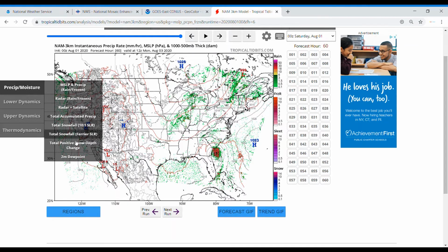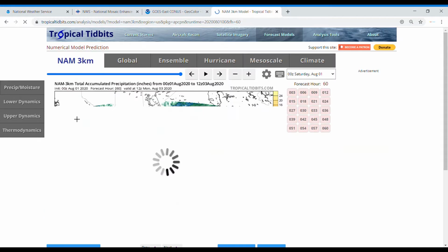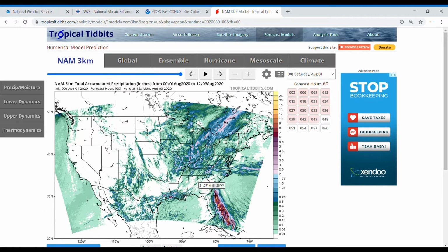So if we go to total accumulated precipitation, you could see the Florida coast, you could see 1/2 inch to 2 inches. But again, most of that heavy moisture staying offshore. Good news. But if you look at this other system, you can see areas that get 2 inches, maybe even more than that. Some isolated areas getting up to 6 inches. So we have that system that'll be our big rainmaker across most of the Great Lakes region, as well as a few spots in the Mid-Atlantic and Northeast.